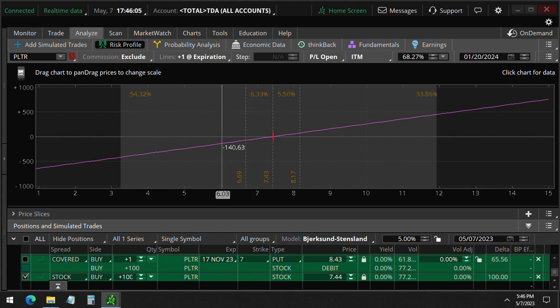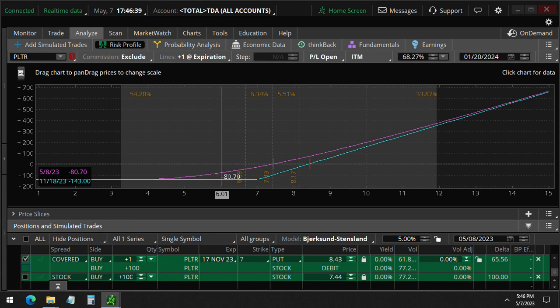Let's say it drops to $6. Their loss on their 100 shares of stock, per 100 shares of stock, is $142.88. Let's make sure of the expiration date we're looking at. Okay, so same thing though, because stocks don't have a theta decay, so about that much. Negative 144.01. Now if we look at the other trade at $6, look at that. Only $81. So that's the advantage of buying these puts, is that they reduce their risk.